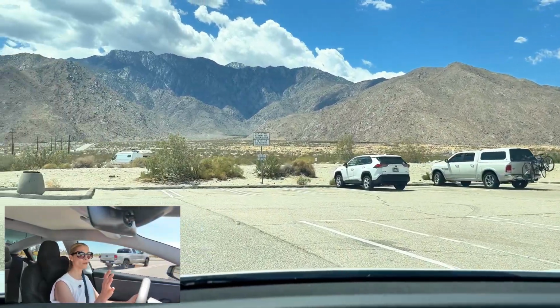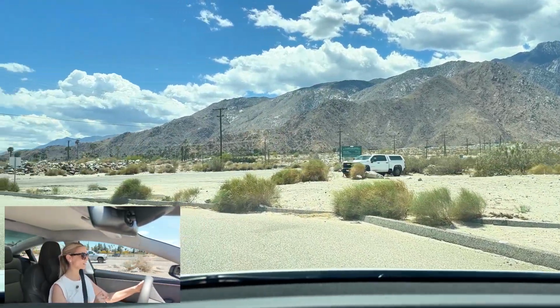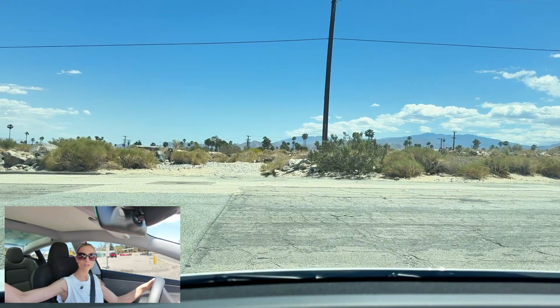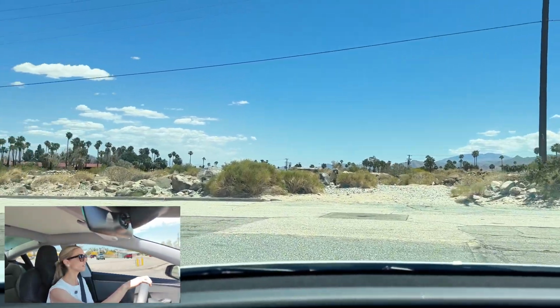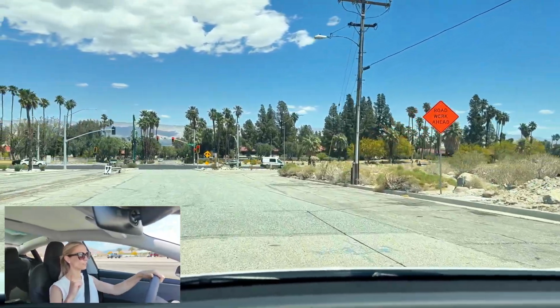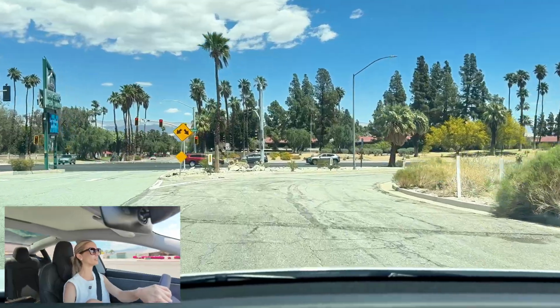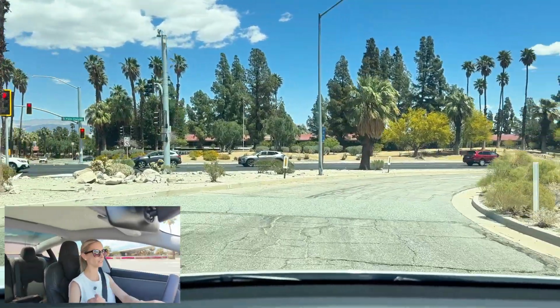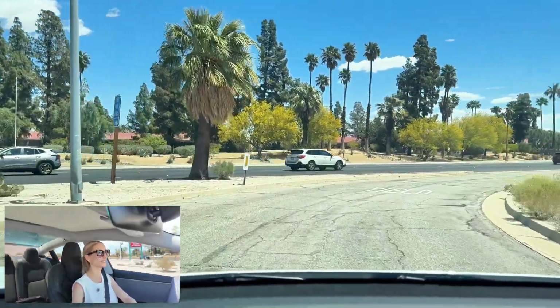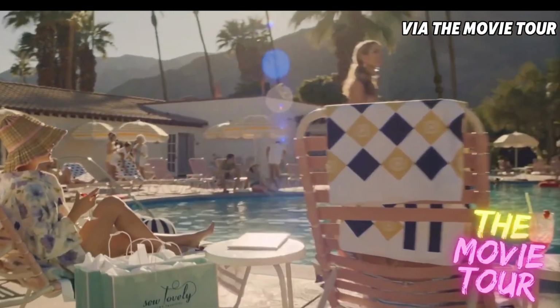If you haven't watched my video that I did with Avery and Travis, you'll definitely want to make sure that you watch that. Like I said, this road goes all the way up to the tramway, and right up there is where they filmed a portion of the movie Don't Worry Darling. If you haven't seen it, it's actually really good. Kind of like Stepford Wives with a twist.